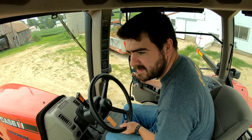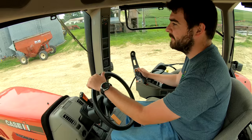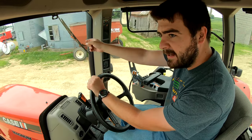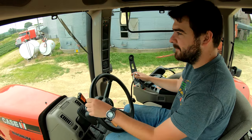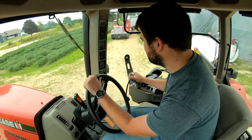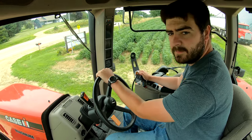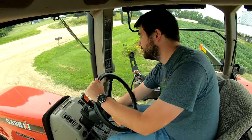I want to see what this thing's top speed is, so we're going to take it out on the road and do a loop. So I can go down the highway, make a left, and basically just do a big circle out in front of the farm. And we're going to see what this thing maxes out at. Right now I'm in 15. My hazards are on.